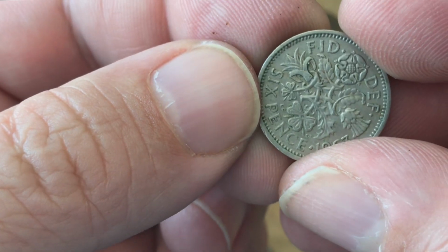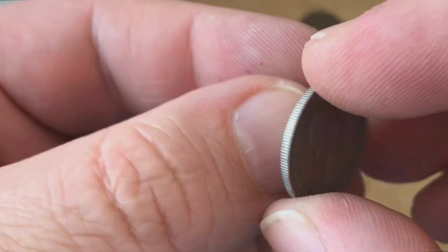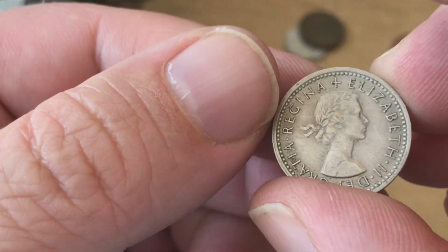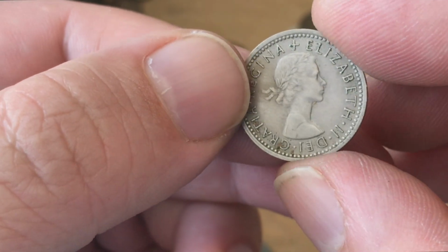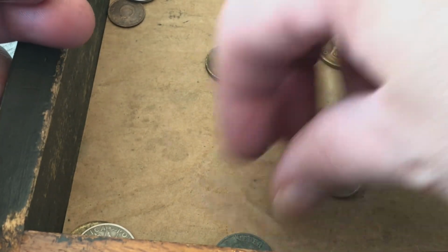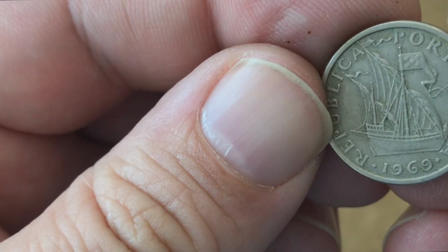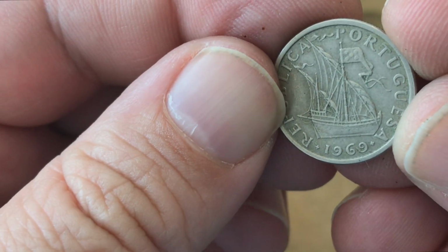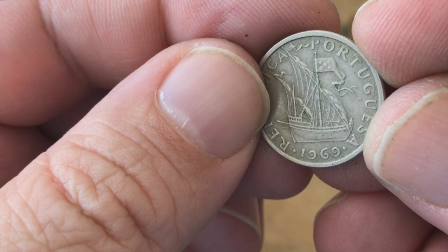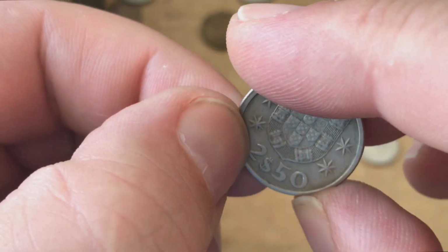What's this? This is a 6 pence from 1963. So this would be UK or Great Britain. Pretty good shape. These coins are getting pretty small now. Let me see if I can get them out of the corners here. Only got a little bit left. This one is a 1969. Hey, what a year. And this one is the Escuda. 2.5 Escuda that we've come to know and love.